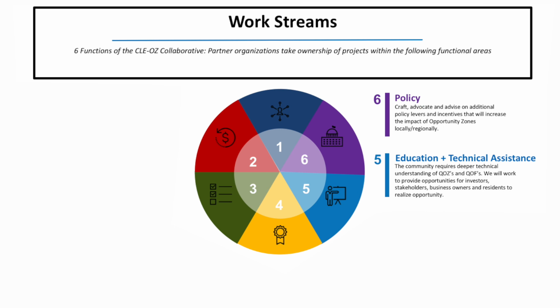We also, again, this is part of getting this out there, getting this known, the technical assistance and education on the opportunity zone. If we can get it out there and have people understand what it is and how to use it, this community can really benefit by it.